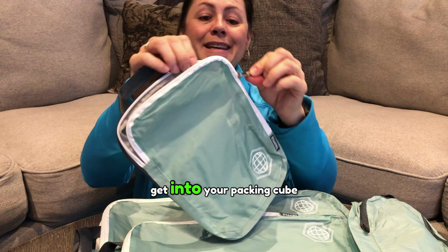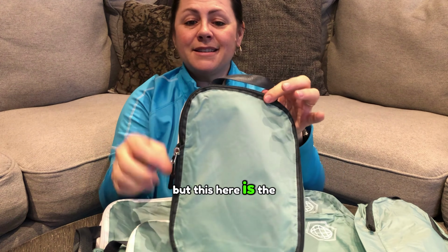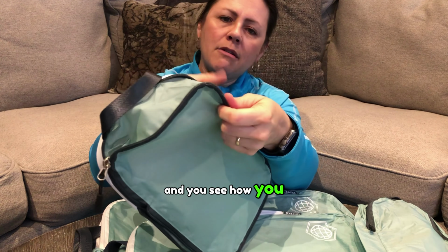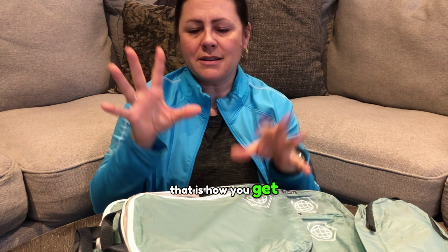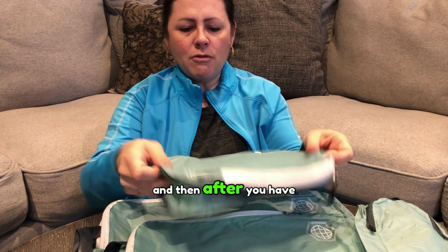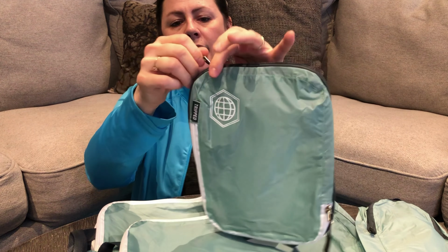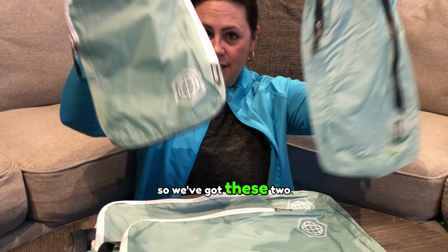This is the zipper to get into your packing cube right there. Okay, so I can put my clothes in, but this here is the zipper that goes all the way around the packing cube. So we're gonna pull it. Again, it's got the really great little thumb hole there. I have opened this up, and you see how you get all of this width here in all of the packing cubes? That is how you get compression. So you fill this up as much as you can, you do up the zipper, and then after you have this all in here like this, and you wanna make it smaller, you just start at the end where the zipper is, zip it like this, and it compresses it down to something that is much flatter, and it fits in your suitcase easier.